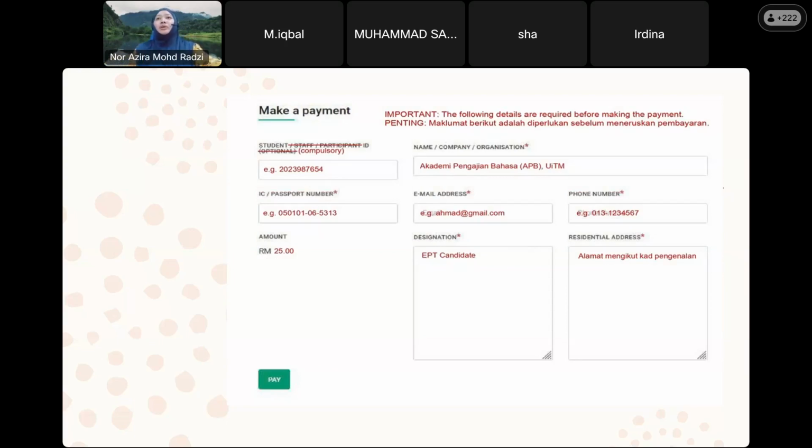Okay. Make a payment. All right. So firstly, you need to put down your ID, your student matric number. Then after that, your IC number. And after that, how much is it? 25 ringgit. Okay. Name, company or organization: Akademi Pengajian Bahasa, APB, UiTM Perlis.